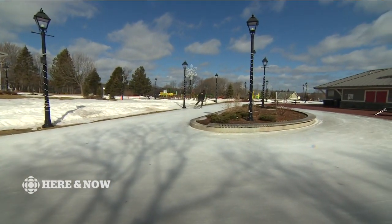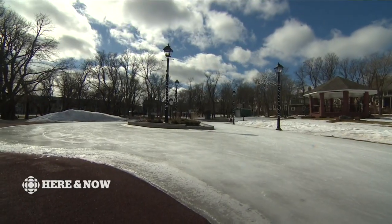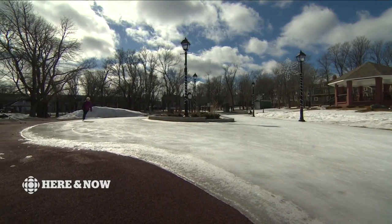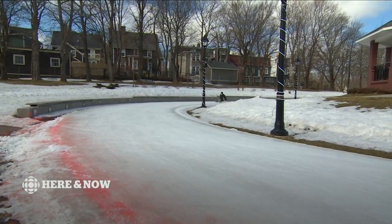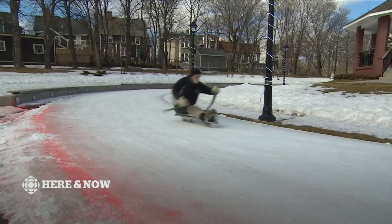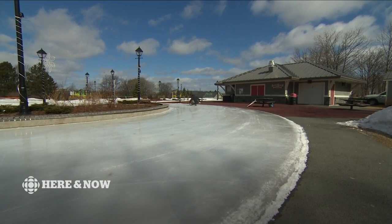The city says the Loop was open for a record 98 days of skating this year. It was closed for only 2 days since opening on December 20th. And if you're looking to have one last skate before Friday, the city suggests going out when the sunlight fades after 4 p.m. That's when ice conditions are best because, believe it or not, the midday sun is so strong it degrades the ice quality.